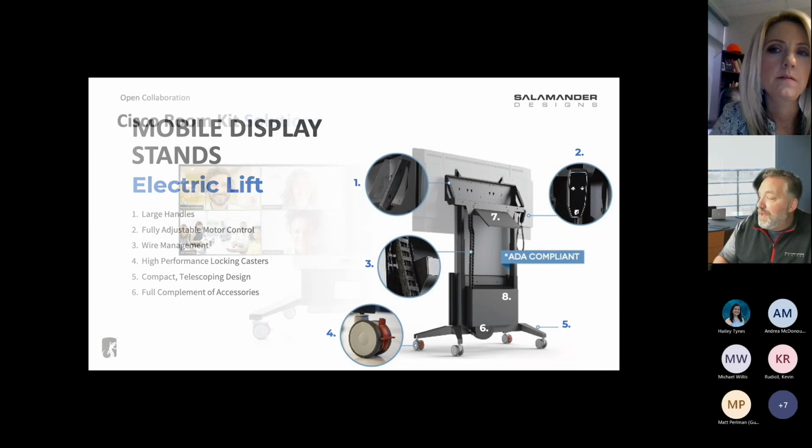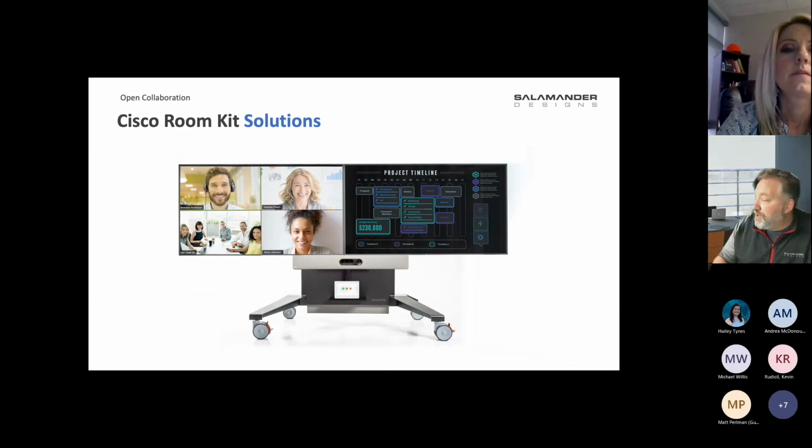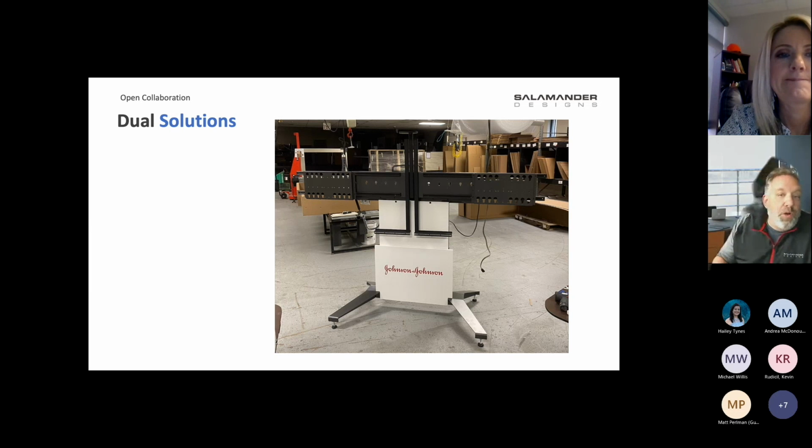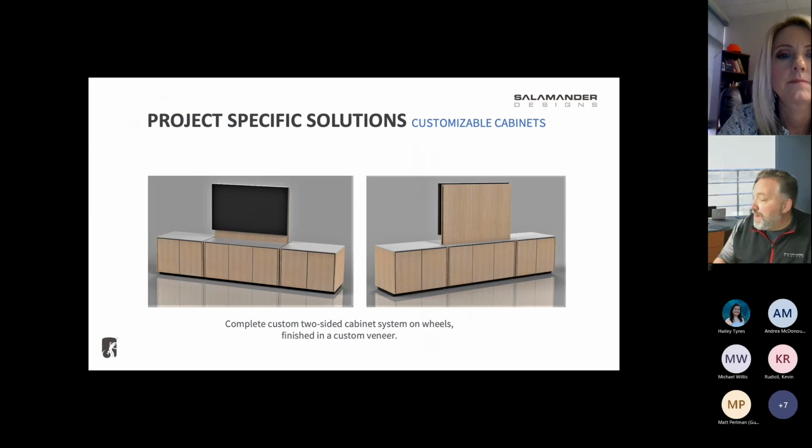We also do this in dual displays, so you can do dual displays up to 75 inches. Along with the gray bottoms here that you have for the electric lift, we also do white, and we also do logos as well, as you can see here. Along with mobile carts, we also do this on furniture as well. And we can do furniture like this guy over here, which I showed you, but if you wanted something to look more like everything else in your environment, but be mobile, we also can do that in a smaller form factor as well.